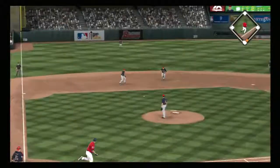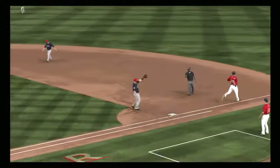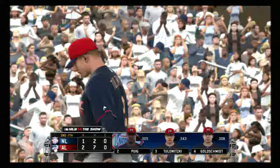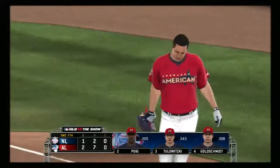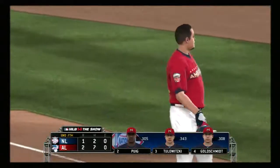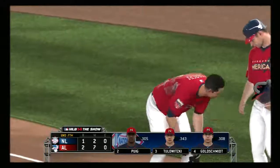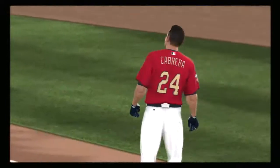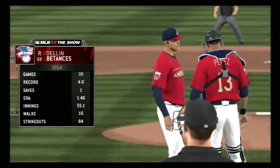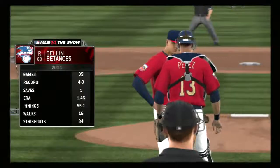Now here's a swing and another chance out there at shortstop. And that will conclude matters here in the seventh. 1-2-3 go to the American League. They still lead it 2-1. Edwin Betances will be summoned from the bullpen now as he'll take over to start inning number 8.